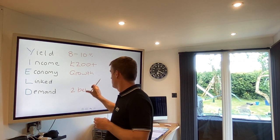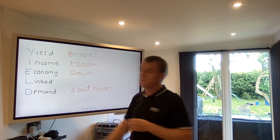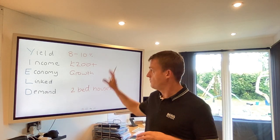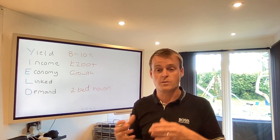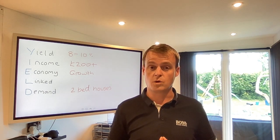Two-bed houses, very good demand in most of the hotspots that we invest in. So if you follow those golden rules, you'll make sure you safely build a portfolio. So let's head over to Rightmove now, have a look at some property. I'm going to show you some property we'd invest in and the types of properties we're looking for.